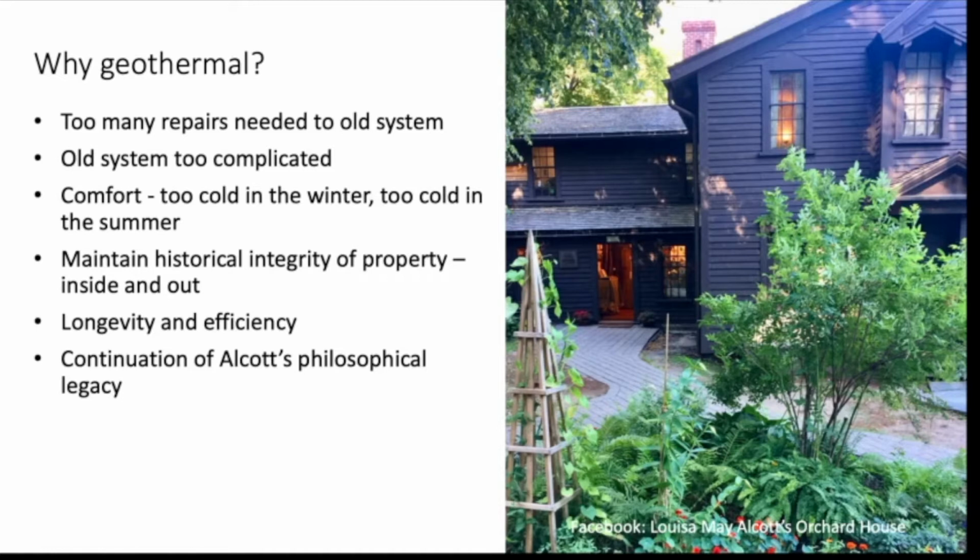And the building is uninsulated with single pane windows, and insulating the building is not possible. To maintain the historical integrity, no visible outdoor equipment was an absolute must, and we were required to reuse any existing holes in the floors or walls for grills or vents whenever possible. We were also to minimize the damage to the orchard and grounds.